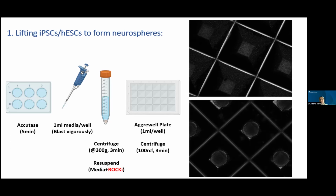Now, once your cells are ready and they're confluent, this is the first part of your actual oligodendrocyte differentiation protocol. You want to lift them and form the neurospheres in suspension. So you treat the wells with Accutase for 5 minutes, and then using your P1000, you try and blast them vigorously. And the reason is you want to actually create a cell suspension. So you blast the cells vigorously, and then you transfer them into the centrifuge. You can also do a wash step just to make sure that you've collected all the cells in your wells. You centrifuge it again at low speed, 300 Gs for 3 minutes, and you resuspend in your media of choice with ROCK inhibitor.